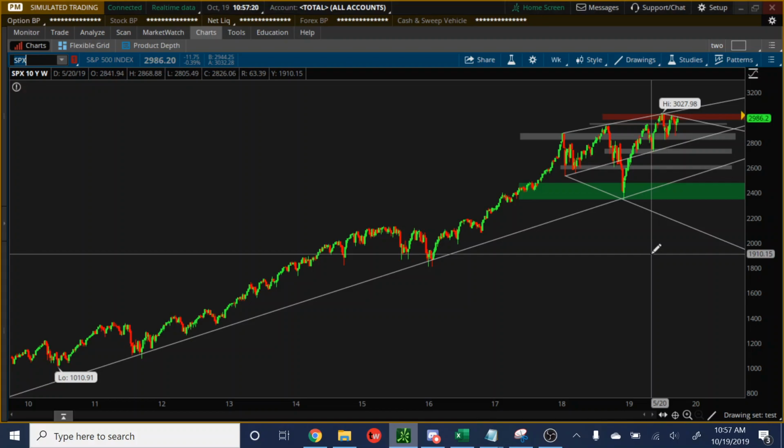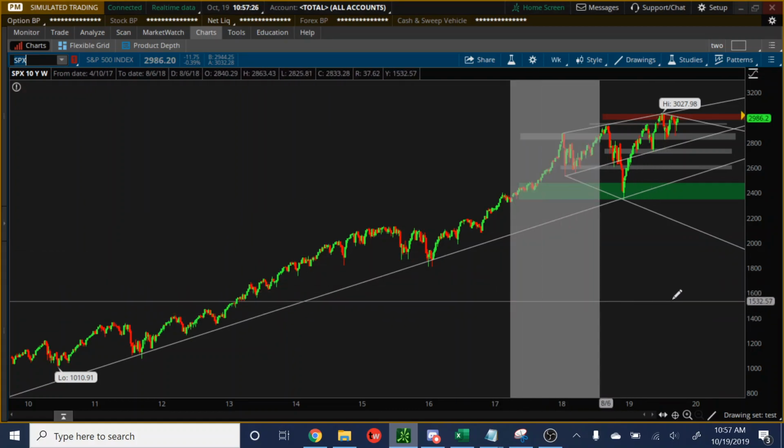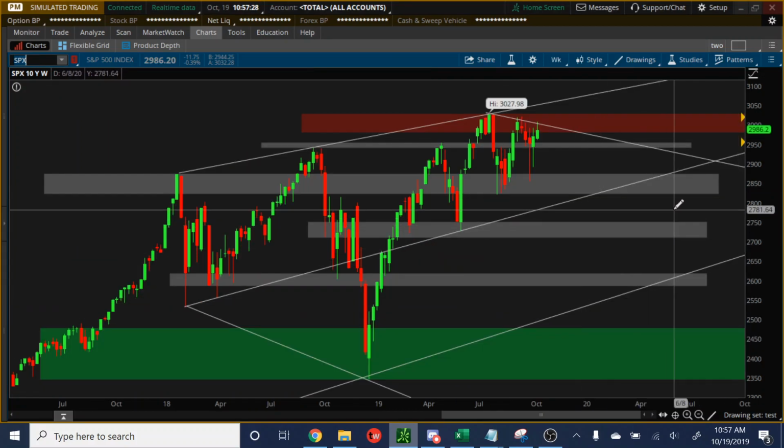As always, we're going to start with the SPX weekly chart, the big picture that I have here. And I just want you guys to notice we are in an uptrend. There's nothing technically wrong with this chart, and we definitely could be at new highs next week. Now, with that being said, that's not what I expect at all.